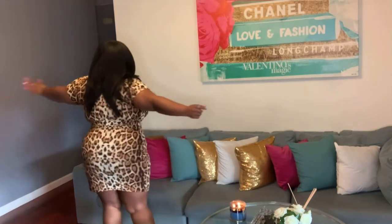So this is, I think this is leopard print. Okay, this too is a mock neck. And it's short sleeve. It's bodycon. Let me back on up so you can see the whole thing. It goes well above the knee. It hugs everything, good, bad, and in between, okay? I really like this. I'll turn around so you can see the full thing.